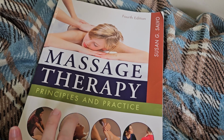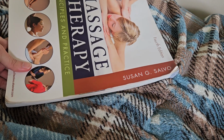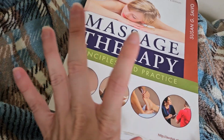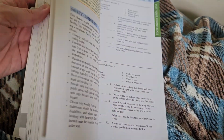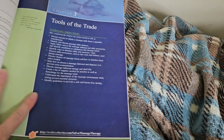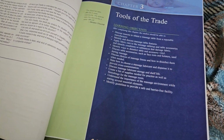Again, we are going over Massage Therapy Principles and Practice by Susan G. Salvo. And we're going to skip Chapter 2 and go straight into Chapter 3, the tools of the trade.